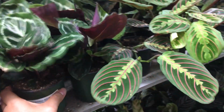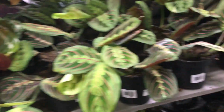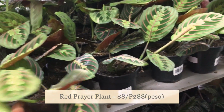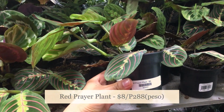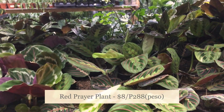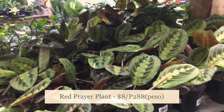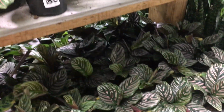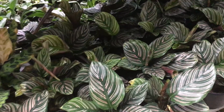Ganda. And this one. I just got this one recently. Hindi ko pa siyang nariripat. The prayer plant, the red one, for $8. Wow. Calathea. Oh my gosh. Sabi nga na, oh my gosh. So pretty.